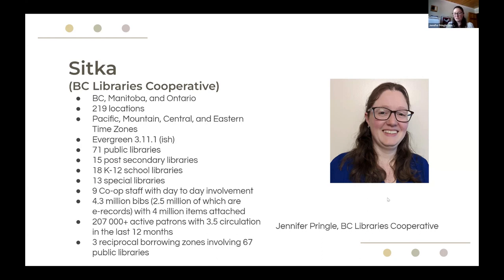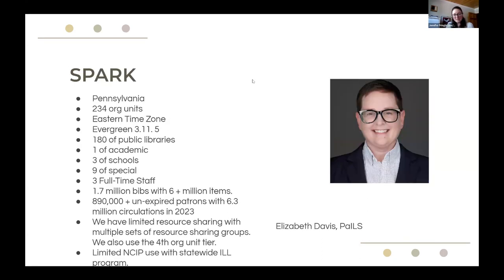And passing it over to Elizabeth. Hi, I'm Elizabeth Davis. I'm the support and project management specialist for PaILS within our consortia, which is Spark. We're in Pennsylvania. We have 234 organizational units. So it's kind of an odd mix of systems and individual libraries. But of those, we have 180 public libraries, one academic, which is a community college, three schools, and nine special libraries.